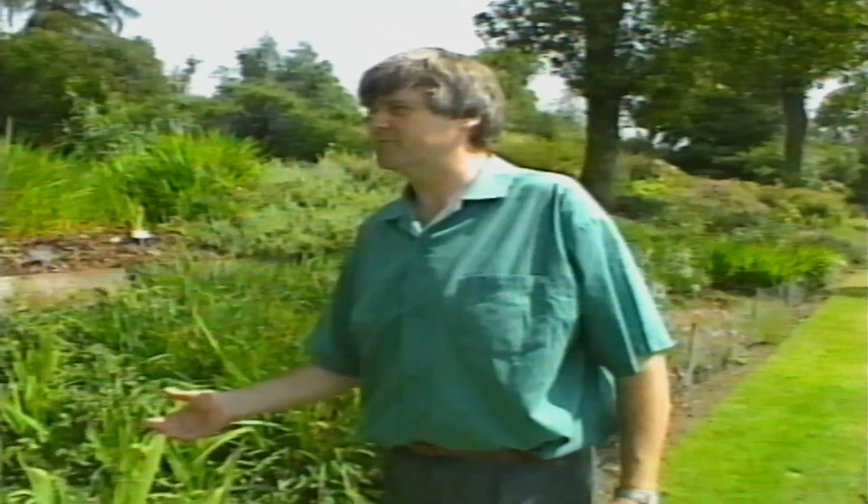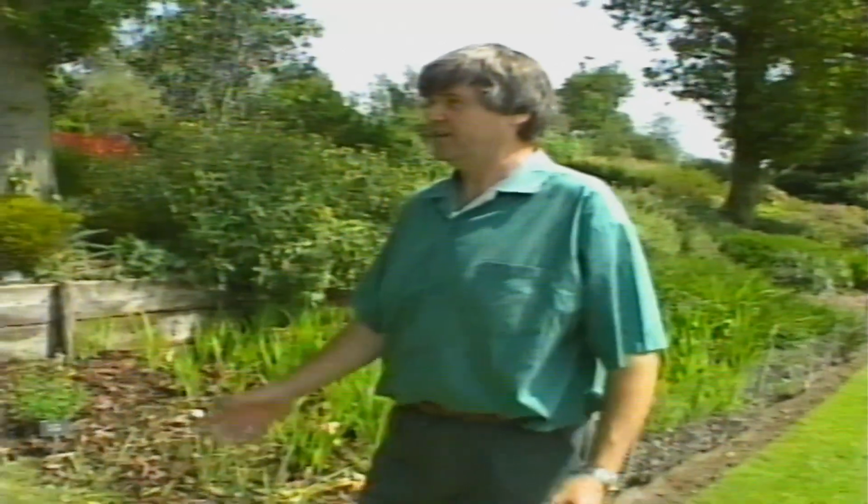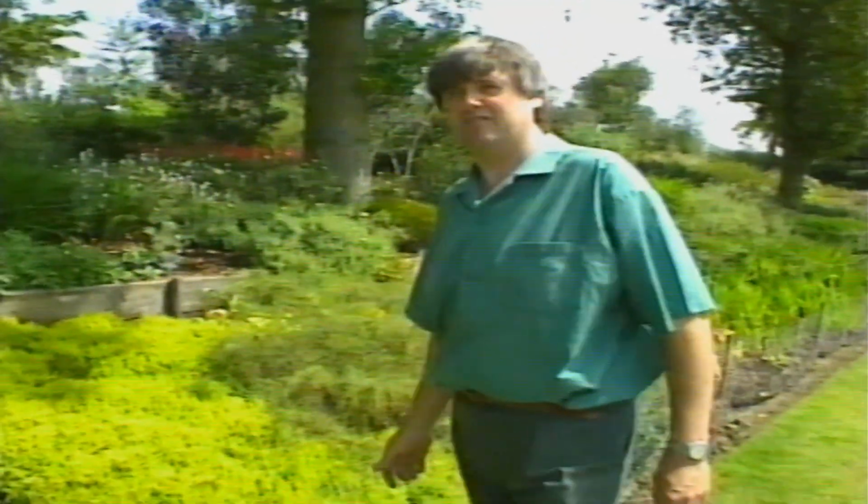The terracing is done with railway sleepers because of the steepness of the slope, so that enables us to grow some of the Zauschneria and helichrysums, which will tumble down over it and help to disguise the sleepers. But really, it's taken off extremely well, and it's given us a display of colour right the way through the year.